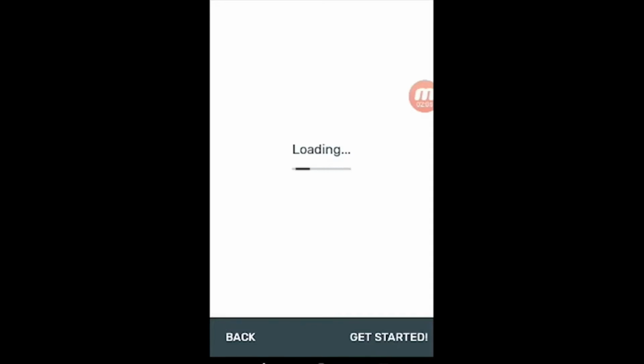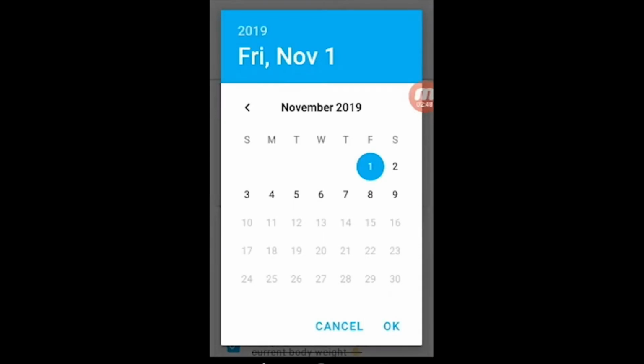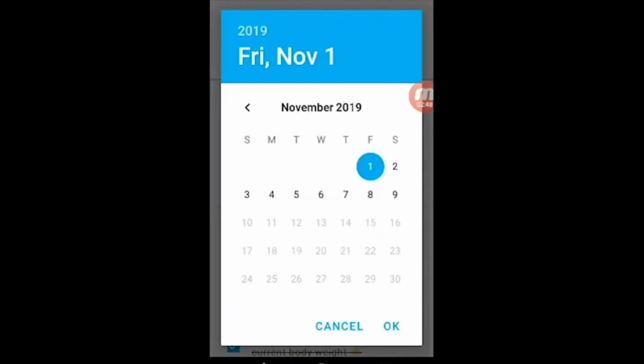Remember, today we're gonna check the free part of the application. We haven't got the pro version. So first of all, at the top, you will find that they have all year, and they let you register your food for every single day. If you ever miss a day, you have a calendar. In blue, it will appear every single day that you enter information.